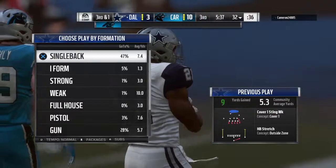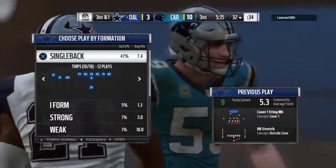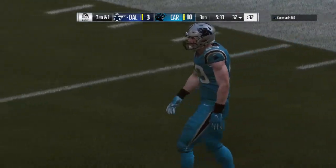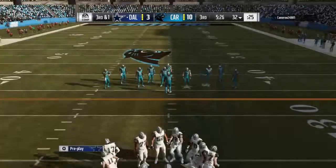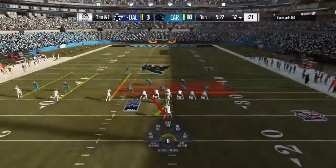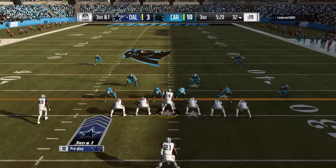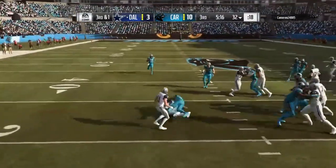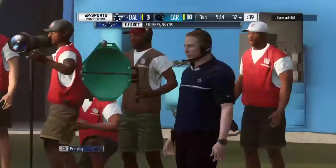Greg Olsen with the Carolina Panthers, he left the game in a walking boot, but an injury of the same foot that was surgically repaired last year. And then there's some other injuries like Leonard Fournette with Jacksonville, Marquise Goodwin with San Francisco, DeSean Jackson with Tampa Bay, Doug Baldwin with Seattle, and don't forget Keanu Neal with the Atlanta Falcons. He got hurt, came back, left again. He's gone for the season as well with an ACL.